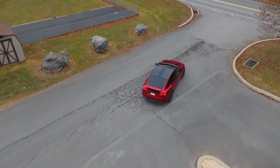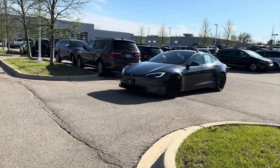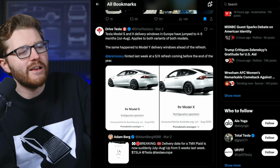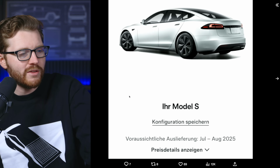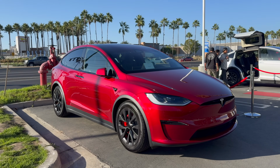And then also Model S and Model X. I know a lot of you guys are interested in these two models. Tesla has confirmed a new refresh is coming sometime this year, and we've got some interesting updates on this over the last couple of days. In some markets, Tesla has pushed the delivery date of the S and the X back by several months. So in this case, we're seeing July and August in this market for either an S or an X. And then in Japan, for example, Tesla announced that they're just going to stop selling the Model S and Model X, I think at the end of March. So they're encouraging people to get their orders in ASAP.